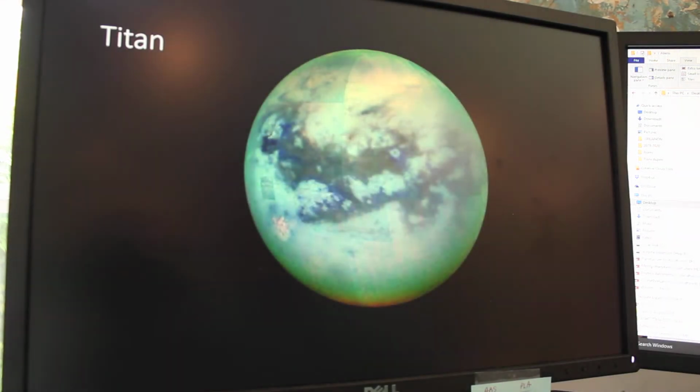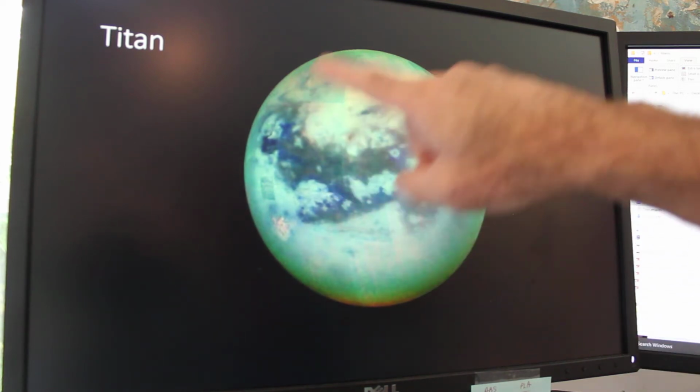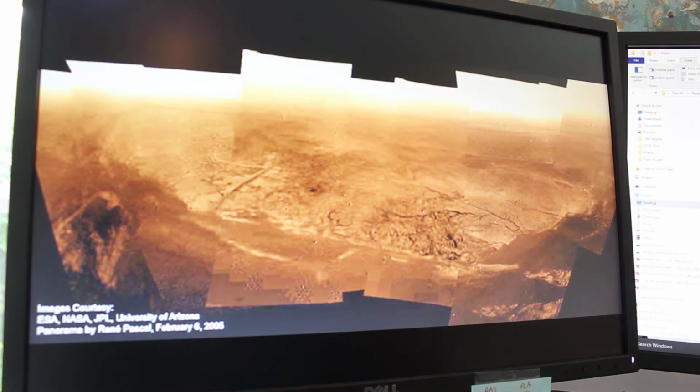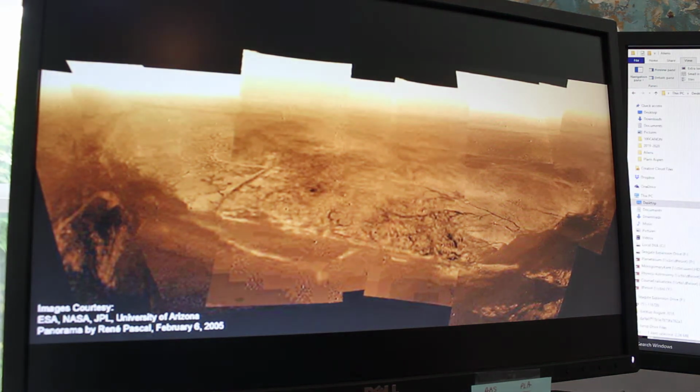All right, Titan. Titan is also very interesting. Titan is the moon of Saturn. What makes this moon unique and interesting is it has an atmosphere. It has an atmosphere that is about as thick, in fact, even a little bit thicker than the Earth's atmosphere. It's also an atmosphere based mostly of nitrogen, which is similar to ours. Now, there's no oxygen there, but there is methane.